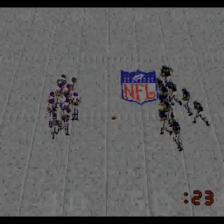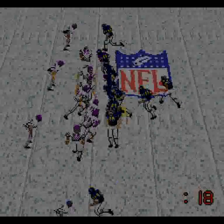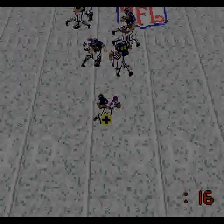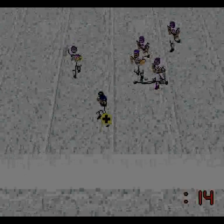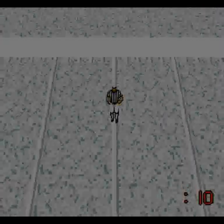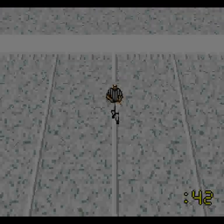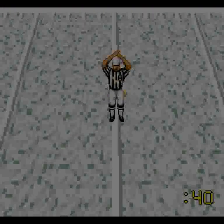First down, 10 yards to go. Cut. Gives it to the fullback, running wide. Big play! First down. Timeout, Chargers.